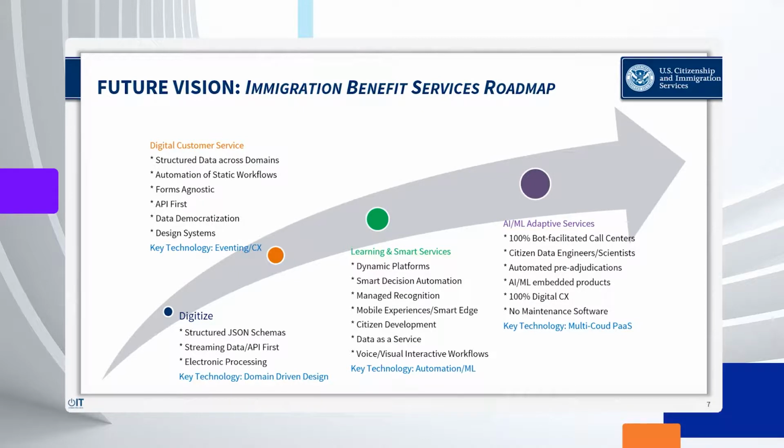We've done a lot of work in just managed recognition, looking at better mobile experiences in a lot of our field office locations. Looking at, again, focusing more on citizen development as our workforce comes in. A lot of this new workforce have a very high level of technical capability. So, in a safe manner, exposing the tools we've just discussed in these constructs, as well as platforms where they can do low code, no code development of actual products, is a big focus for us. And then again, just data as a service, continuing to focus on data and building out good quality data products.